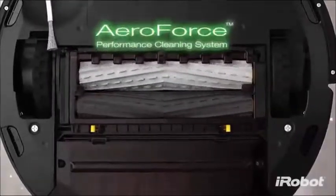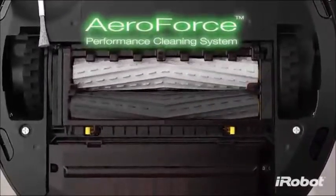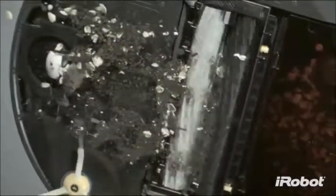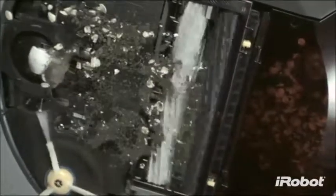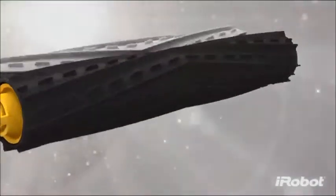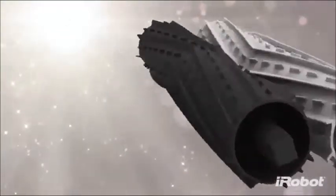This is AeroForce, a revolution in robotic vacuum cleaning technology. AeroForce is like no other. It's how the Roomba 800 series cleans up to 50% more dirt, hair, and debris than ever before. Dual counter-rotating extractors incorporate a durable rubber tread design that grab and break down dirt and debris from any floor type.